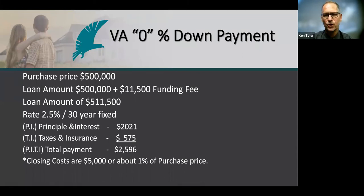You have to have homeowners insurance in case the house burns down, so that the lender is protected and the borrower is protected. And I put at the bottom, never forget that there are still closing costs associated with this, and they're about 1% of the purchase price. Let's check out FHA loans.